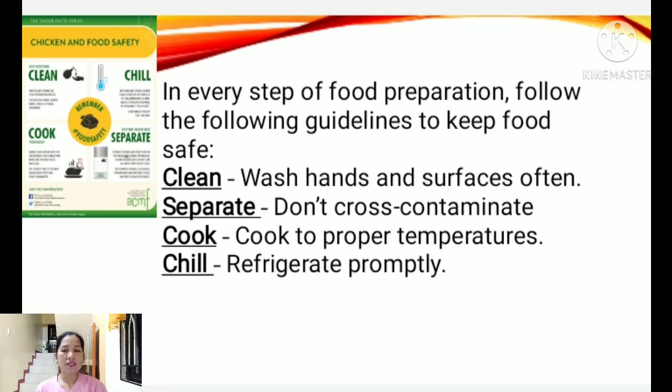Okay, separate. The second one is separate. Do not cross-contaminate. Ihiwalay yung karne, tsaka yung gulay. Halimbawa, gagamit tayo ng chopping board. Dapat maraming chopping board sa bahay. At tsaka kutsilyo. Ibang chopping board ang ginagamit para sa hilaw na pagkain, kagaya ng karne. At ibang chopping board din ang ginagamit kapag ang hihiwain naman natin ay gulay.